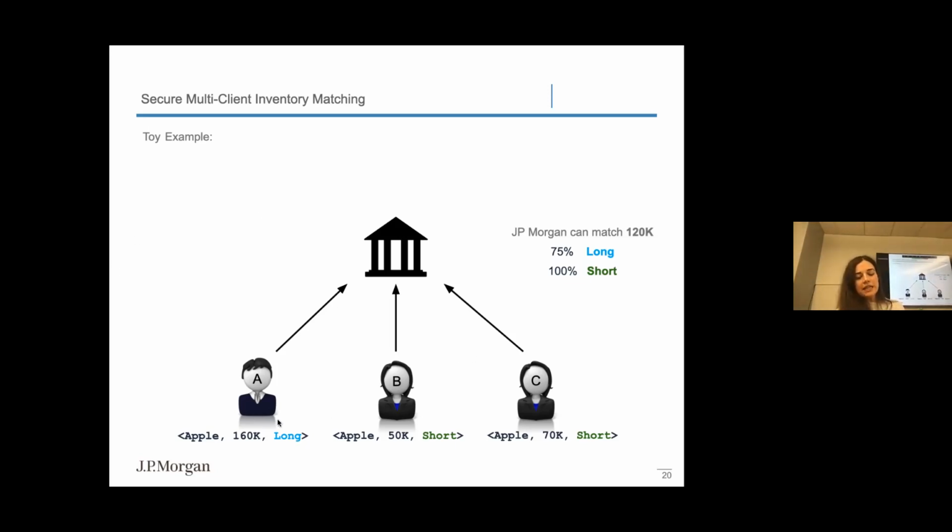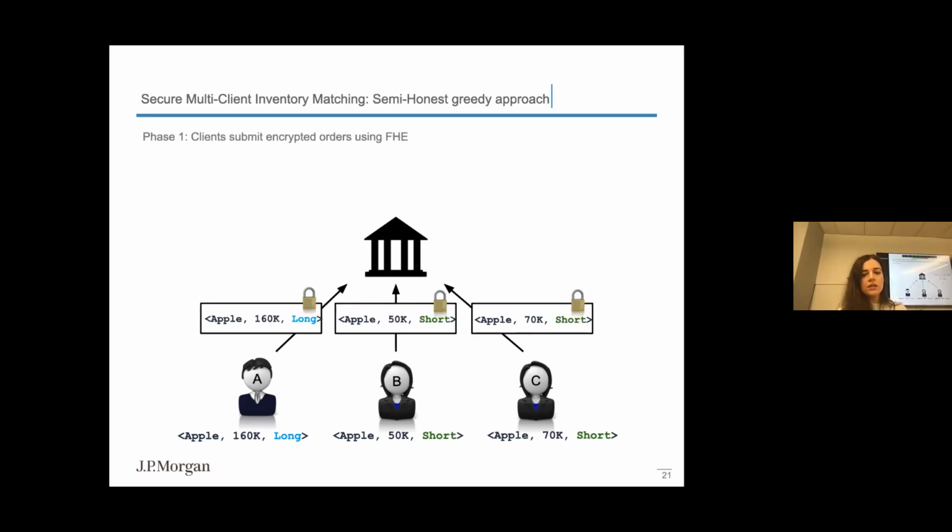Okay, so let's say we have these 3 clients. The first one has 160K number of shares, the other one has 50K, and the other one 70K. So if we do all this matching, then we can do 75% of the long because we can give 120 to the first one, right? And because we have 120 short from the other 2 clients, so we can give 120 to the first one and fully satisfy client B and C, right? And we will never know that client A asked for 160, right? Because we gave him 120, so we have no idea if he asked for more. This is the privacy that we want to get, right?